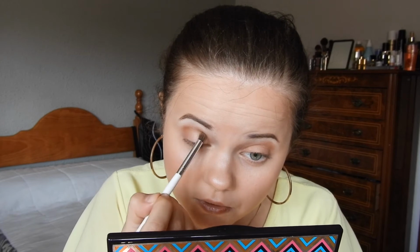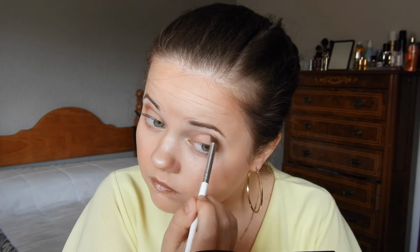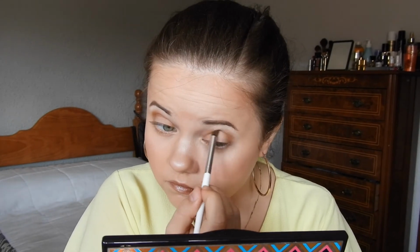This looks amazing. I like this. As I'm really digging the natural looks, I think this looks really wonderful. And then I take with the same brush this really dark bronzer and use it in the crease just to give the accent and deeper look for the eye. Guys, are you loving this look? I am loving it. I hope you love it as I do.